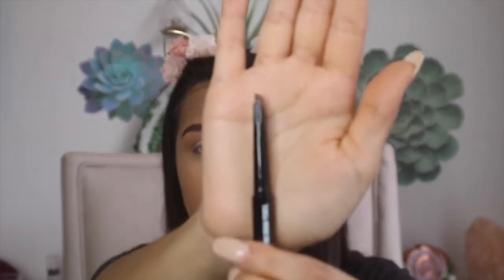And then a final verdict on the eyebrow stuff. Obviously this is not my right color. That doesn't mean it's not a good eyebrow pencil. I think it's pretty good. It's like waxy and everything and it stays in place. The only thing that I don't like about this eyebrow pencil is that it doesn't have a fine tip.